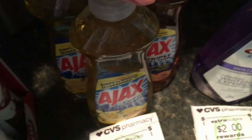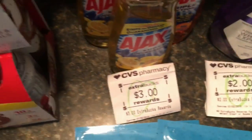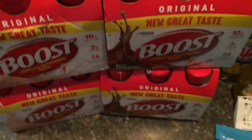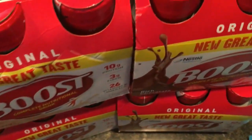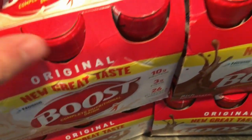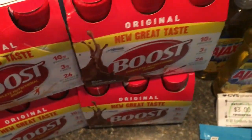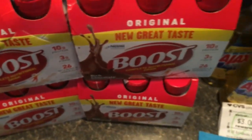On the Ajax. This was a good deal also. Well, actually, it's not that good of a deal, but like I said, I had to use my ECBs. Now, to explain this, I got $10 from the Boost. I got the coupon and didn't use it last week, so I gave it to her today to get a cash card. So she gave me the cash card, and I printed off a receipt with a $2 extra bucks. I actually had $12 to apply. The $2 was free money. I didn't do anything special for that extra $2.